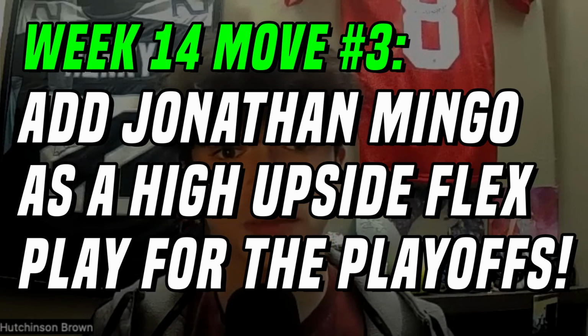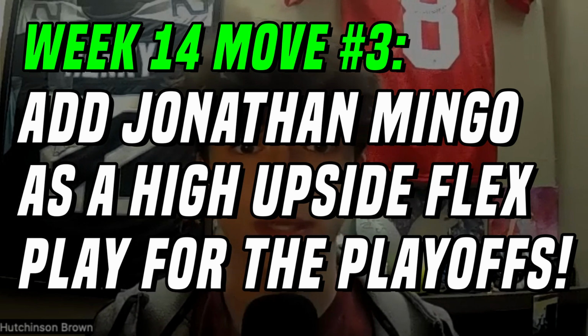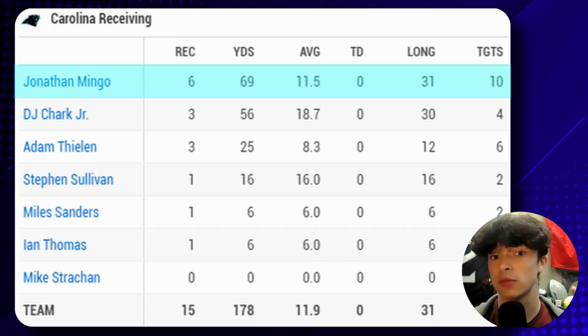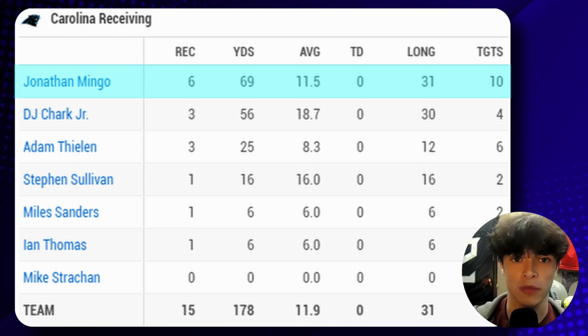He's a huge add in fantasy football. I don't understand. I mean, I talked about this last week, but Jonathan Mingo had a breakout game this past week. It wasn't super flashy, but he had career highs in targets, receptions, and receiving yards. And now that the Panthers are out of playoff contention, this is going to be experimental the next few games.